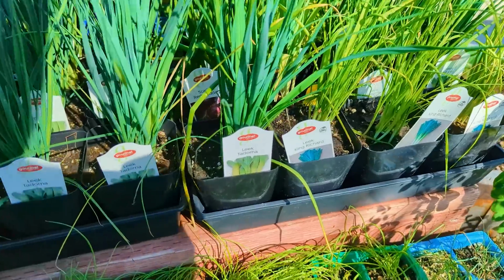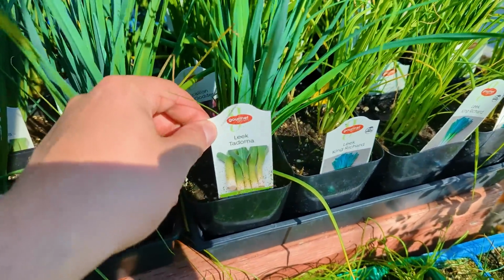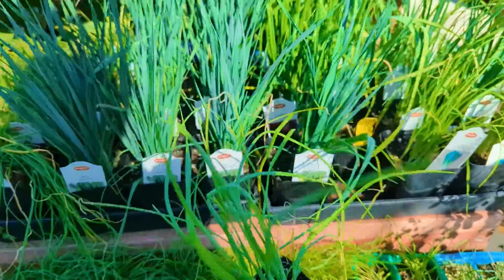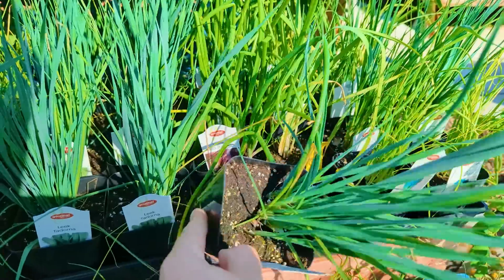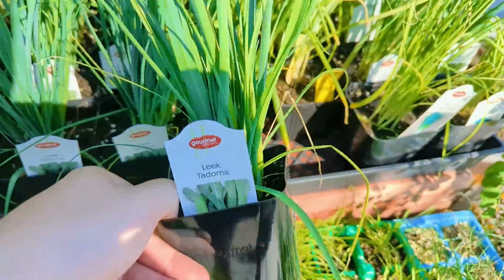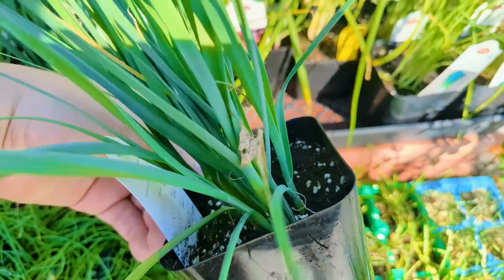All right, we're here at the alliums now, my favorite. Now, I'm planning on planting a lot of these direct, but I'm gonna buy a couple of these because I don't have the seeds. King Richard Leeks. I'm gonna grab one of these, and I'm gonna grab these Tadornas because I wanna show you something you can do at the nursery to dramatically increase the value of this. I think this is like $3, but every single one of these you can separate out. I'll show you how to do that at home.